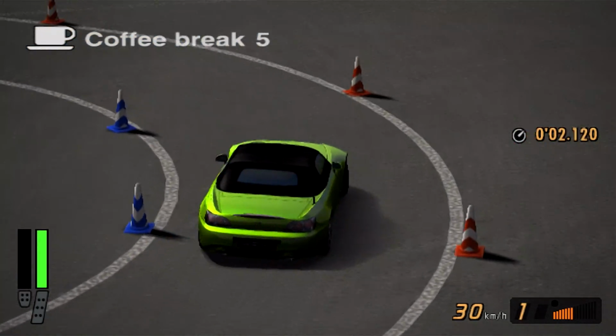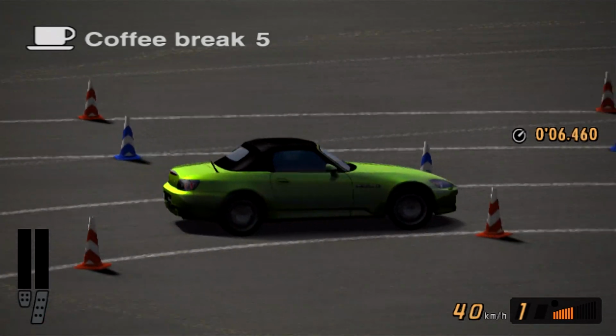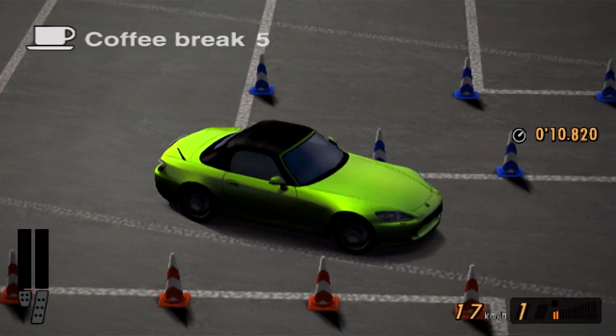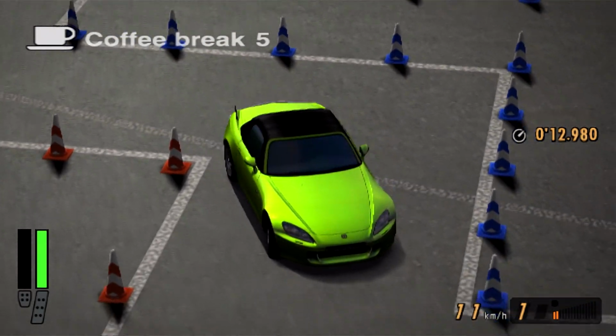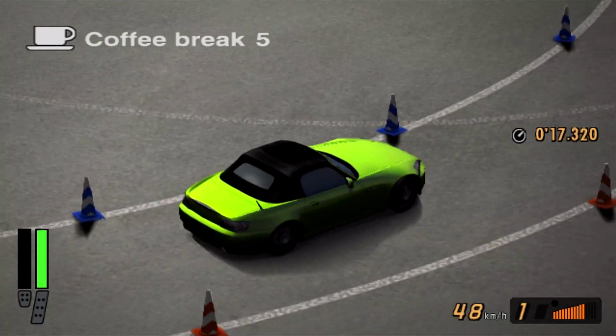During the challenge, you'll encounter a series of tight 90-degree turns and a section where you'll have to reverse your car. To assist you in this, make use of the R1 button to change to an external view, and then use the L1 button to change to the rear view. Enjoy your coffee break.